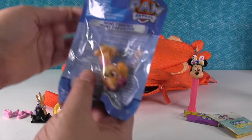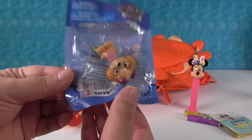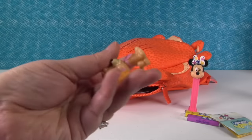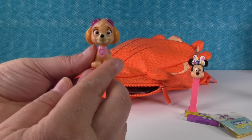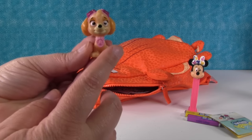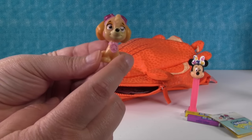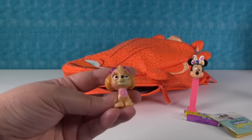How about this? This is a Paw Patrol minifigure. So not a blind bag. Nope, but it's awesome, and this is Sky. So let's open her up and take a better look at her. Look at how cute she is. She's got her little goggles and she's an adorable puppy. We were hoping to find one of her in the Paw Patrol Mashems. So we're still on the hunt for another one. I think we've gotten one. But she's really cute and fun, so we were hoping to find another one. But now we have her in this little minifigure, and I like this size figure.